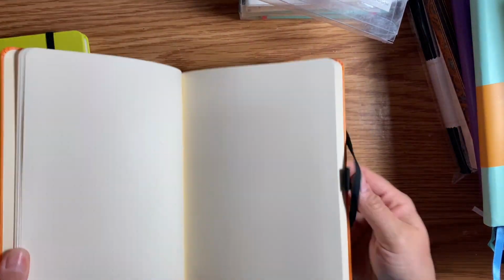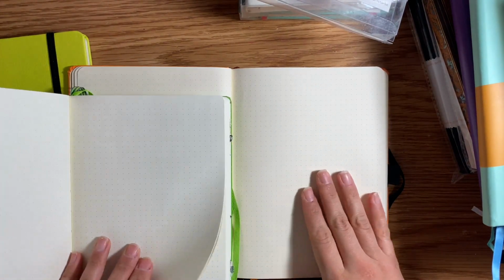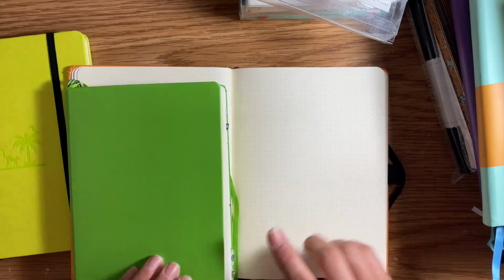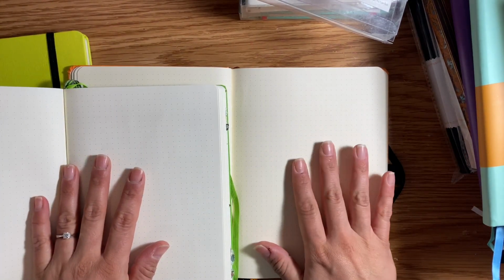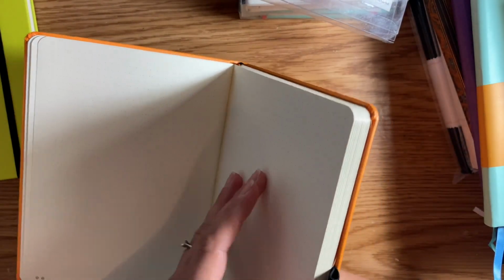If I were to compare the color of this paper to the Leuchtturm, believe it or not, it's actually a little bit more cream colored than the Leuchtturm, which I'm surprised because I thought the Leuchtturm was very yellow already. So if that's something that bothers you, but I honestly think that when you are writing in your journal, you won't really notice it if you're not comparing it to anything else.